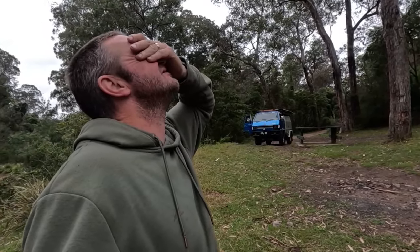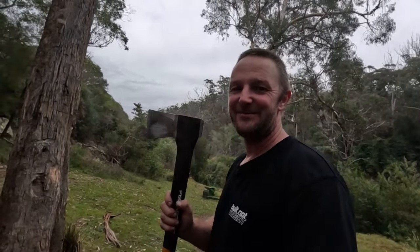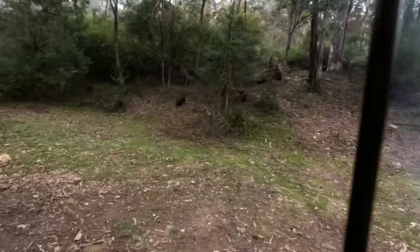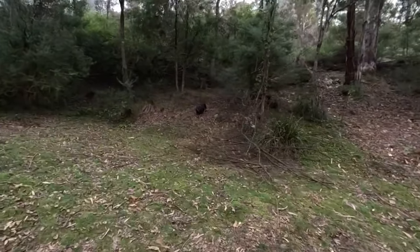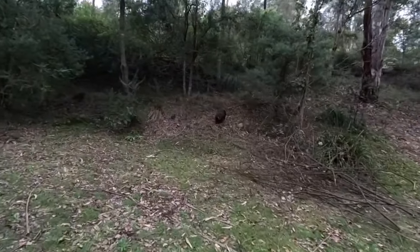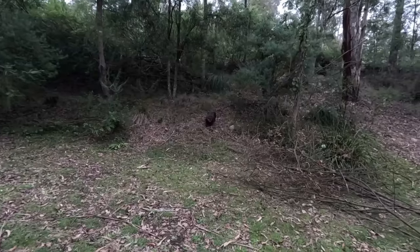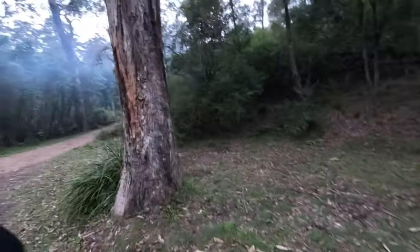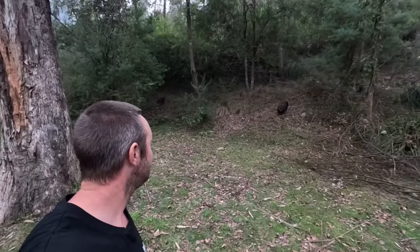I think I've already had my fair share of dodgy campsites in Melbourne, but already starting to freak out. I went and grabbed my axe because I heard something up in the bush. But check out who it is. It's my old mate, Willie the Wombat. He's frozen at the moment, doesn't know what's going on. You're alright, mate. Come on.